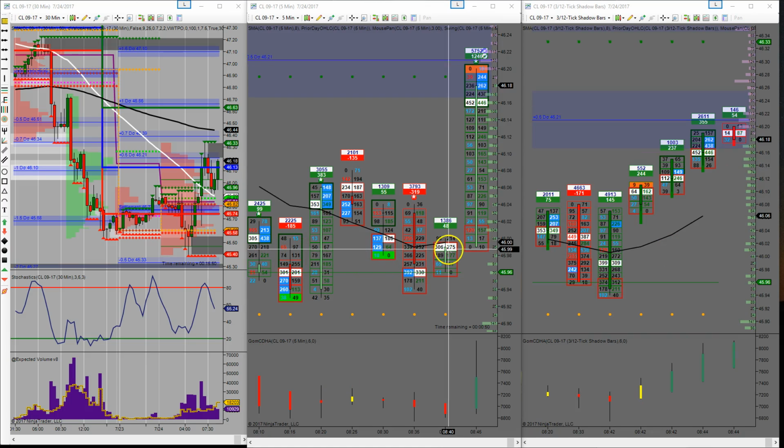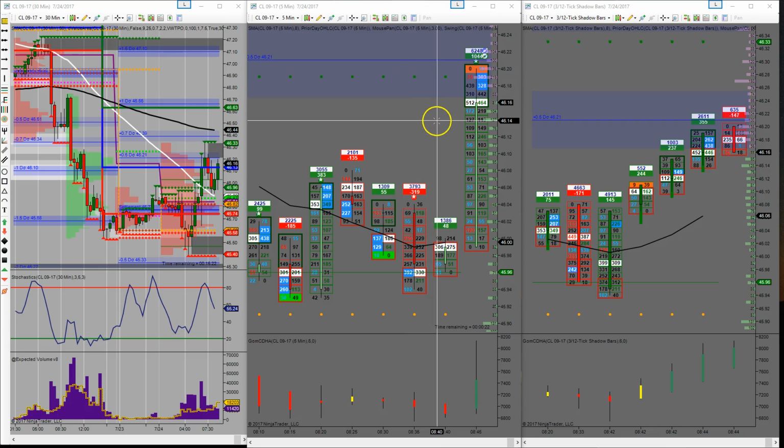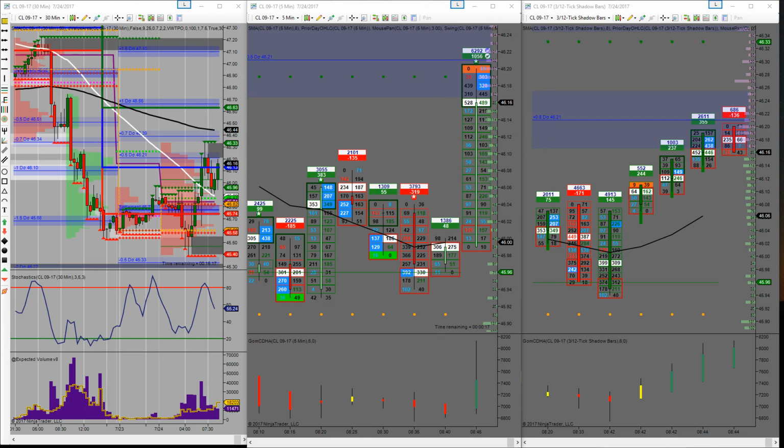Okay, guys, I went ahead. I switched directions. Not the best feel. I got in at 46.14. I'm going to pull half off at 19, if we can get back up there again. Okay. That didn't come off. Okay. Got half off at 46.19 for 5 ticks. Stop is going to be sitting at 46.09 right now.